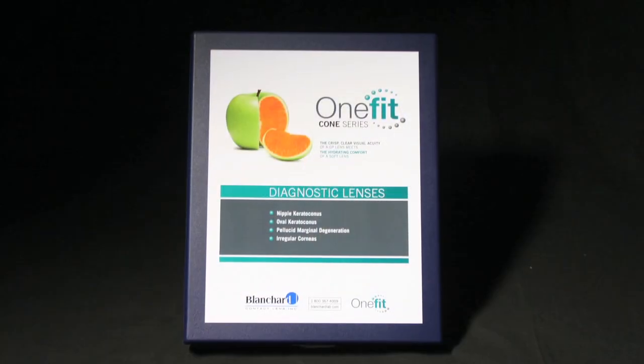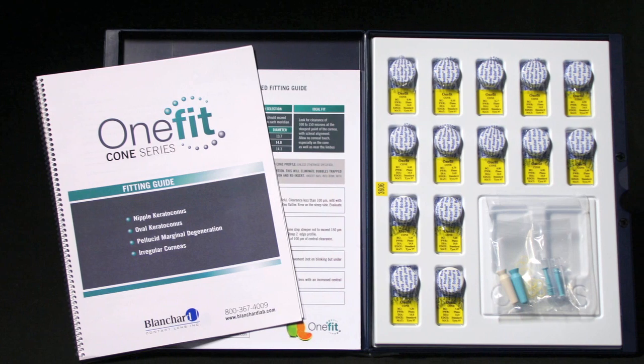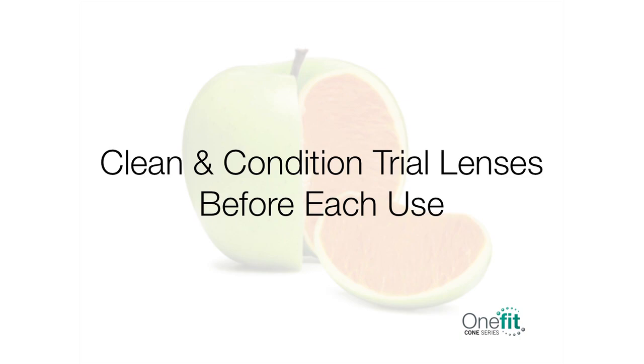Unless otherwise specified, the trial lens diameter is 14 millimeters, and the base curve ranges from 5.9 to 7.4 millimeters, with varying powers according to the base curve value. Trial lenses are stored dry in their respective cases. Before each use, it is imperative that you clean and condition each lens thoroughly.